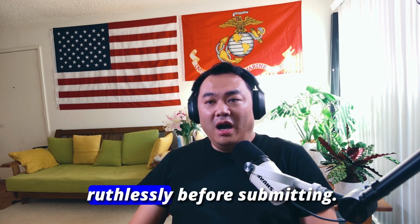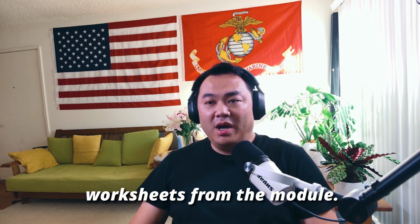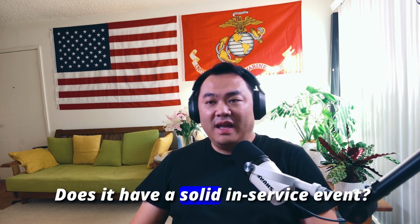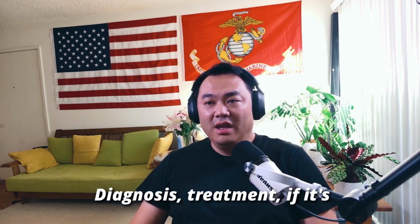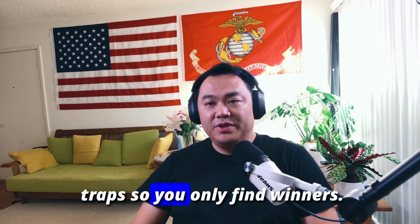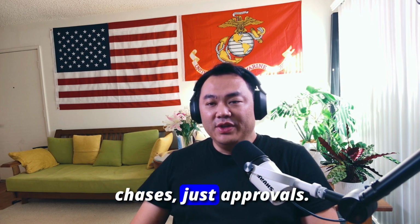Step 3, audit ruthlessly before submitting. Use the checklist and audit worksheets from the module. Print it out, list your conditions, and check each against the formula. Does it have a solid in-service event? Diagnosis? Treatment? If it's circumstantial heavy, flag it and expand on it. This audit sheet weeds out traps so you only file winners. No more denials, no endless document chases, just approvals.